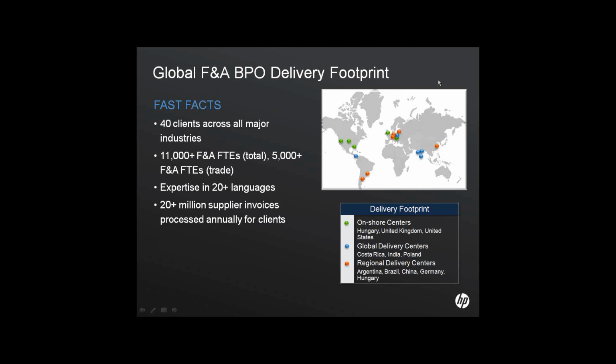In total, we have over 40 clients across all major industries, and we provide services in over 20 foreign languages, and we deal on an annual basis with over 20 million supplier invoices. As you can see from the chart, we have a whole range of both onshore centers and global delivery centers dotted across the world, where our onshore centers focus on front-end activities like scanning, and we deal with the majority of our back-end processes within our global delivery centers. And finally, on the processing back-end side, we have one or two regional delivery centers where key local language activities are still held. So that is the global perspective of our BPO organization.